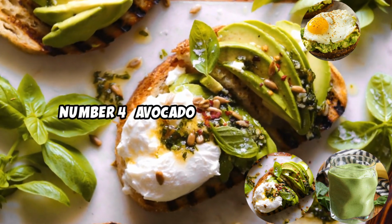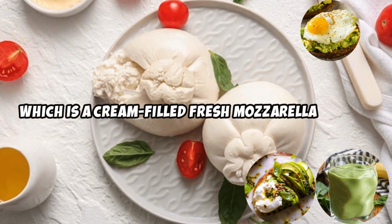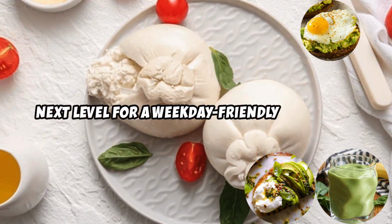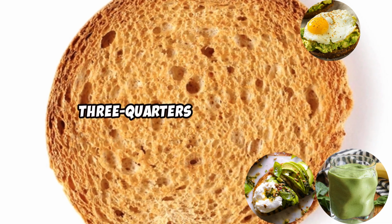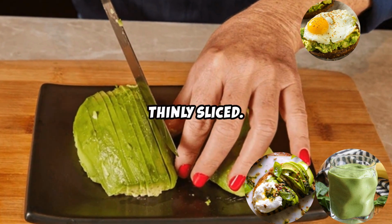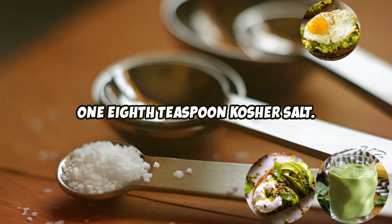Number 4. Avocado toast with burrata. Burrata, which is a cream-filled fresh mozzarella cheese, takes this avocado toast recipe to the next level for a weekday-friendly breakfast. Ingredients: 1 slice of whole grain toast, 3/4 of an inch thick. Half a large, ripe avocado, thinly sliced. 1 teaspoon lemon juice. 1/8 teaspoon kosher salt.